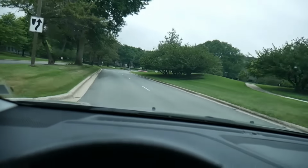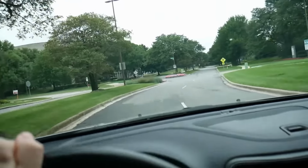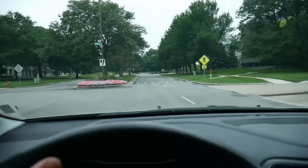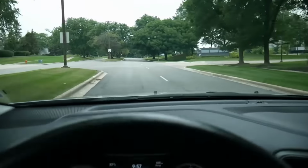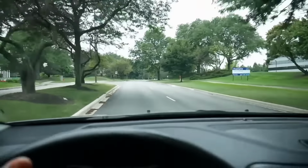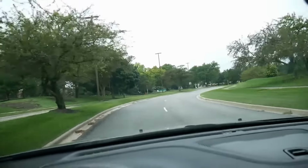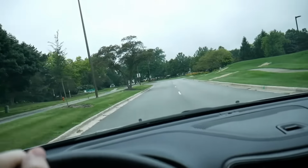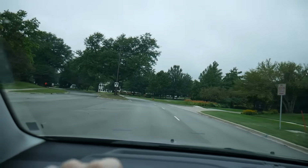So I'm going at about 36 miles an hour right now. What I want to see is how fast the car will accelerate when I jam on the accelerator. So let's do that right now. It's pretty responsive, but there was still about maybe a 1 to 2 second delay. You heard the engine rev up before it gave me sort of a lurch forward of speed.